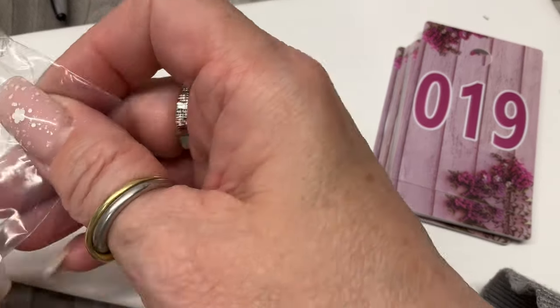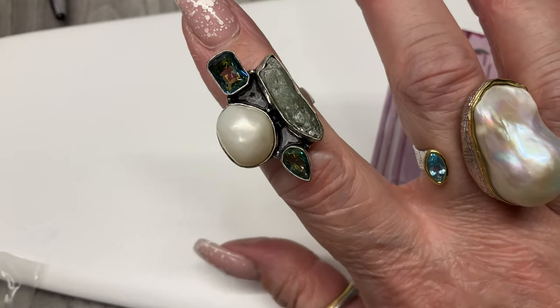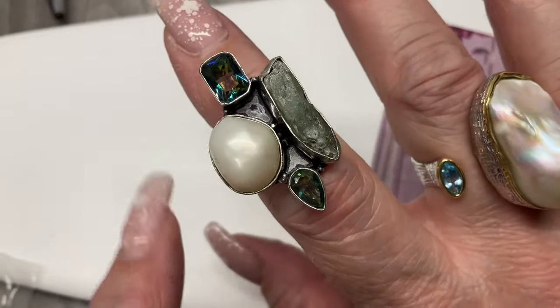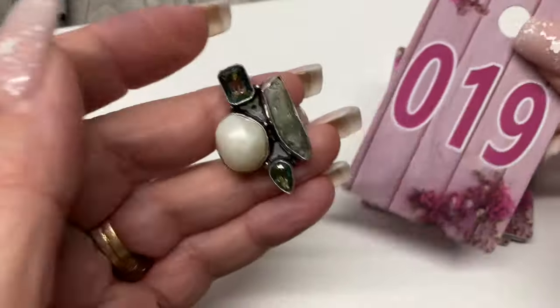Here we go. This one is silver plate. It is new. It is kyanite glass and a pearl. And the glass kind of has like a mystic finish on it. This one is a size 7 3/4. I had asked 12. I will go 6.